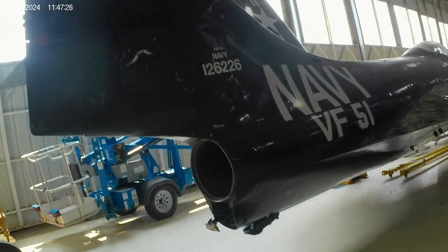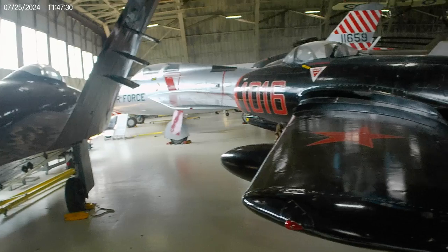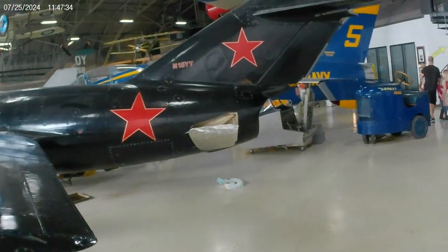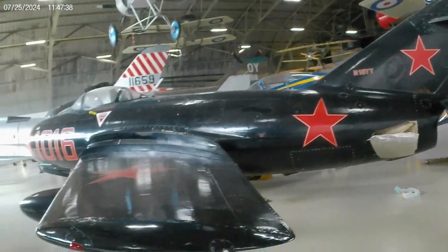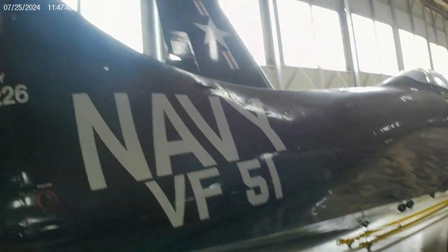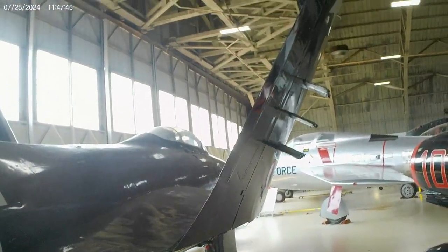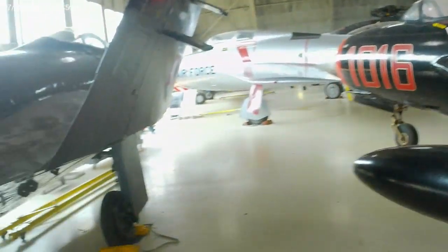Okay. Well, now let's look at this Navy VF-51 plane. We'll get another side glance. Wow. I like how the wings folded up. Of course, they did that on aircraft carriers to save room. They had the wings fold up.